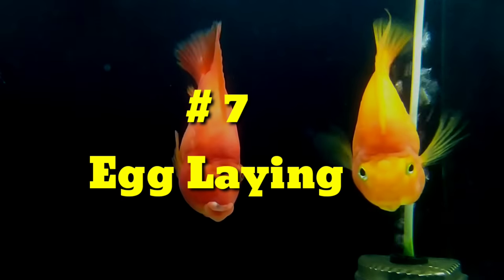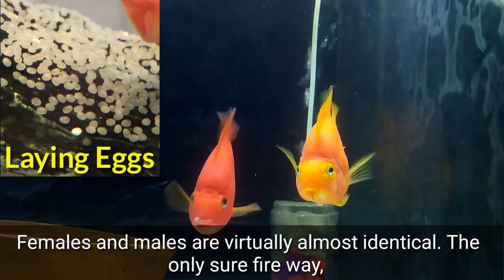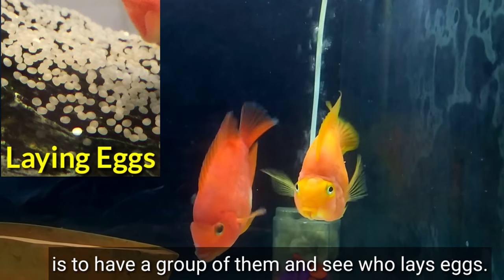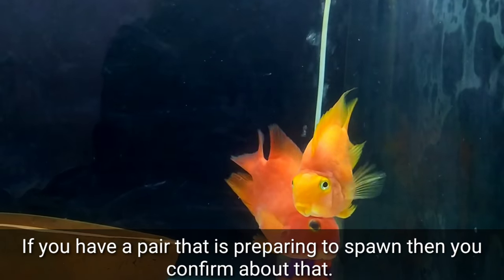Number 7, egg laying. Females and males are virtually almost identical. The only sure-fire way is to have a group of them and see who lays eggs. If you have a pair that is preparing to spawn, then you can confirm that.